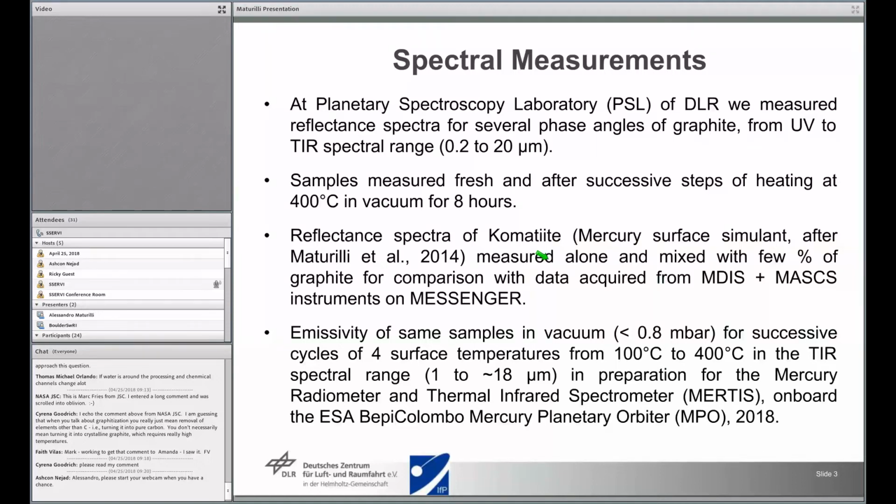We took reflectance spectra of komatiite because komatiite, as we published some years ago, we consider as a, let's say, standard Mercury. Even if it's difficult to standardize a Mercury soil, we took the komatiite as a mean Mercury, and then we tried to mix in some graphite to replicate these darker regions on Mercury. And we measured emissivity spectra of graphite and komatiite mixed with graphite from 100 to 400 degrees, so at different insolations on Mercury's surface, in preparation for MERTIS on the ESA BepiColombo mission.